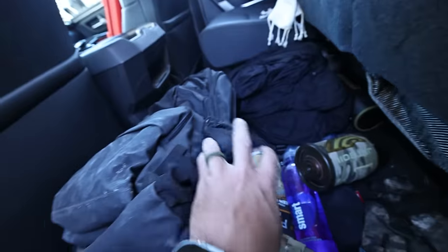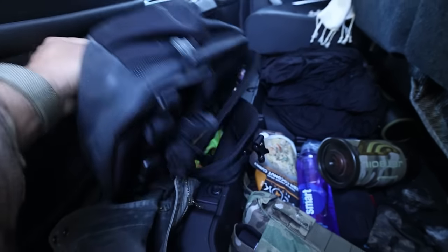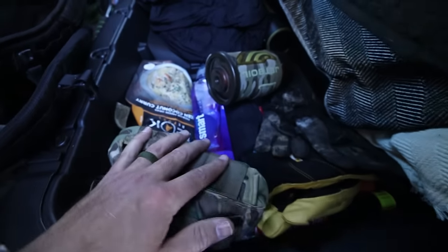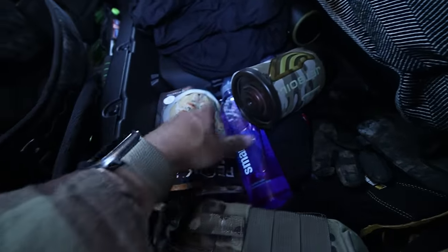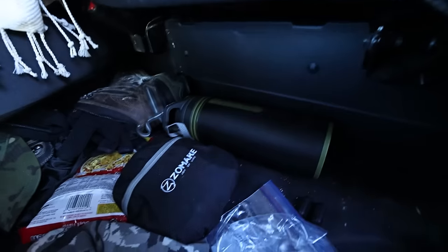This is my get home bag. Lots of random stuff in here. I could really just live off of what's in there, probably without bringing anything else. Med kit. The only difference is I swapped out the backpacker's pantry I had in here with some Peak. So I got that. I got a little Jetboil. I also have some cheapy Top Ramen, water filter, jacket.